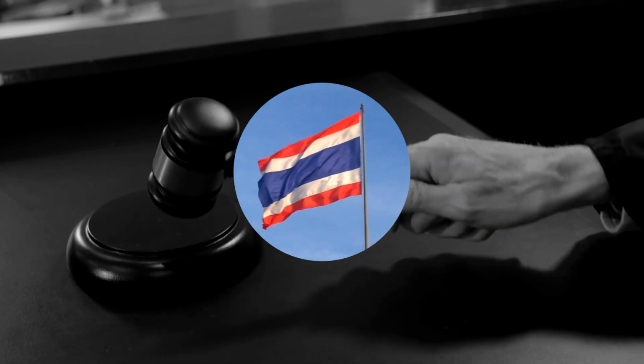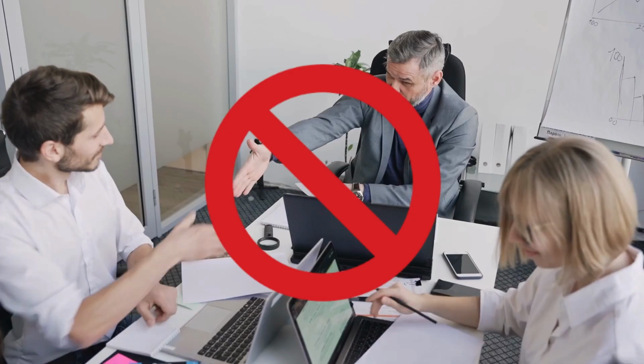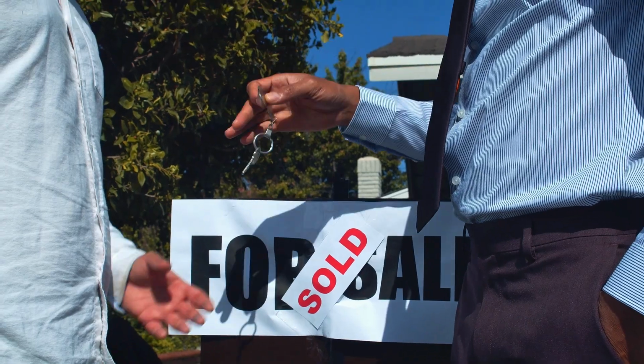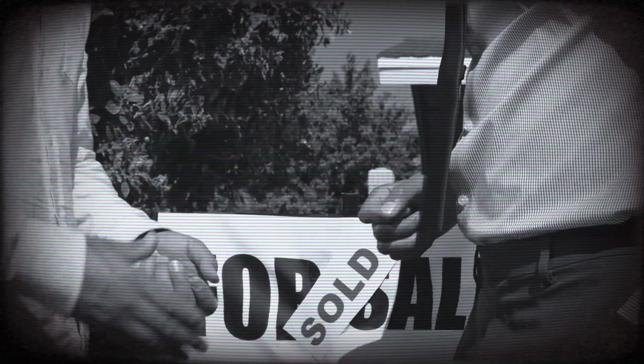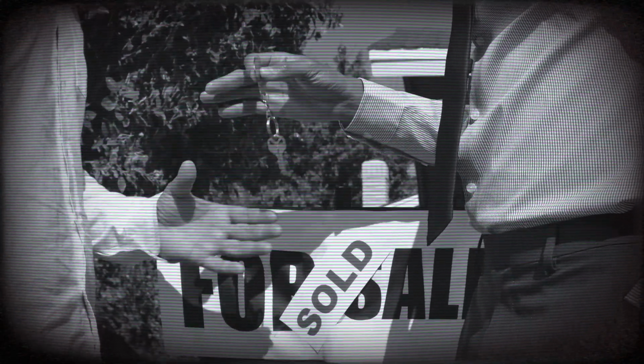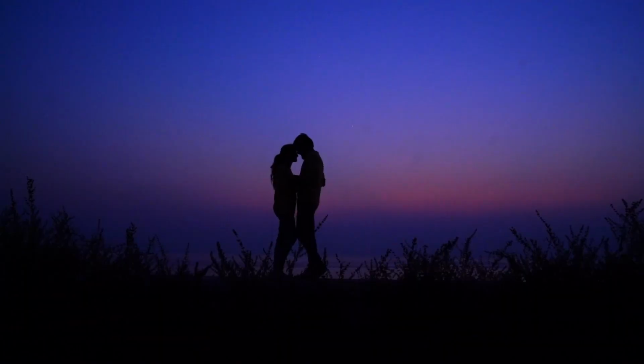Keep in mind that Thai law prohibits foreigners from financing a condo for their partner and then claiming ownership of the building. If you try to purchase a condo under the name of a Thai partner, the condo will basically be theirs. Any money you give to them will be considered by the law as a gift. Unless you are absolutely certain of your trust and connection with the individual, this is not recommended.